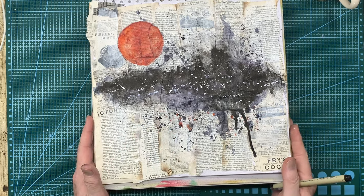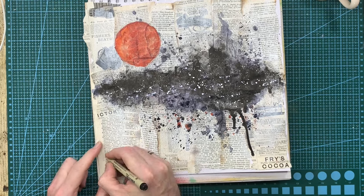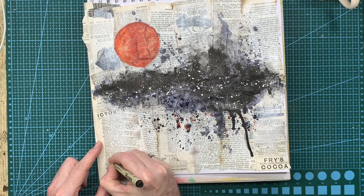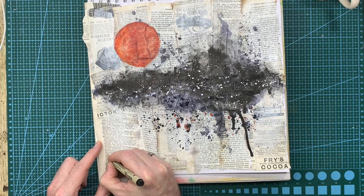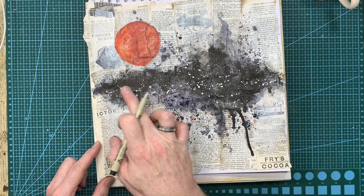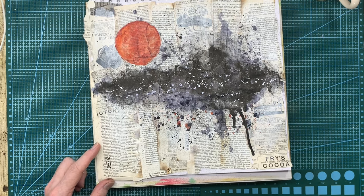So anyway, I would say on a scale of about 1 to 10 of it meeting my expectations, I would probably say about an 8. It's almost there. I did mess up with that black acrylic ink. I really shouldn't have put that much on, but you know, it is what it is.